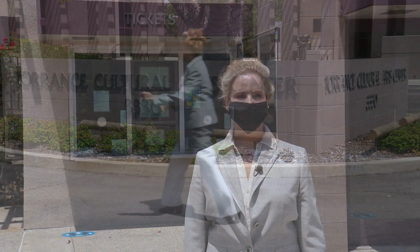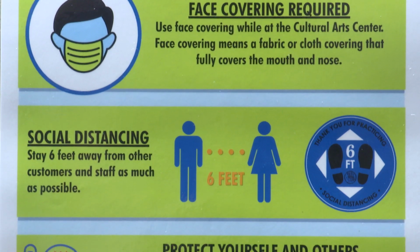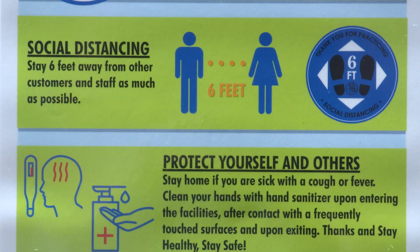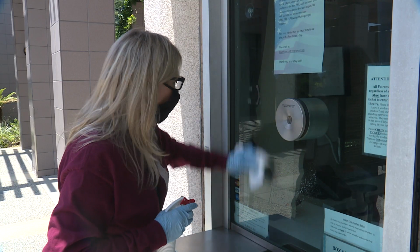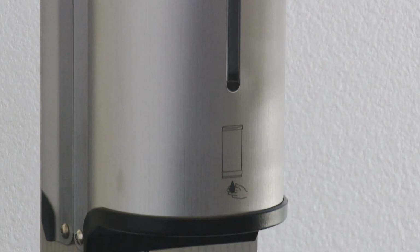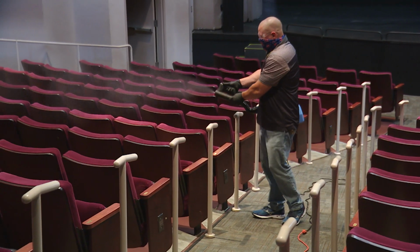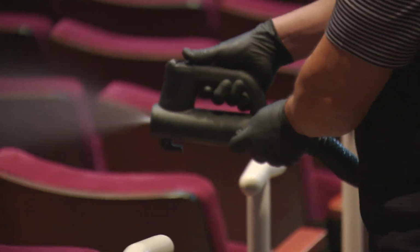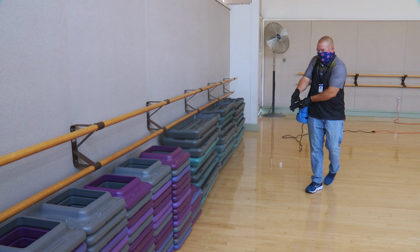Come on. For now, it may be required for your safety to wear a face covering. Please be mindful of maintaining 6 feet between you and other patrons while at the Torrance Cultural Arts Center. We are implementing sanitizing stations in addition to the frequent cleaning of each room. Plus, we will be using the new sanitizing fogger for each room in between every use.